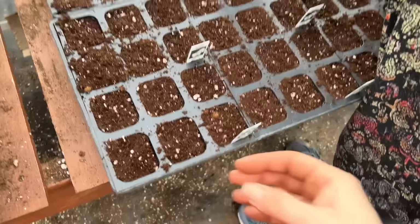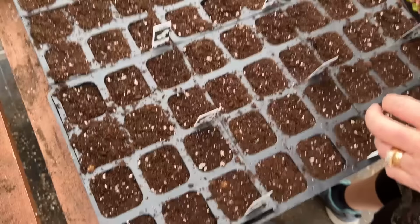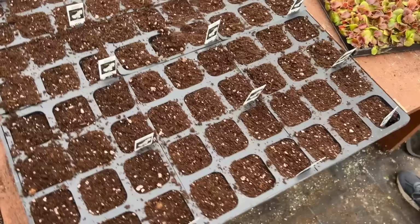I use these huge six packs. They're extra large, so I only fit six in a flat instead of eight. That is so the customer gets a bigger, healthier plant instead of trying to squish them into the smaller six packs that have like eight six packs in a tray.